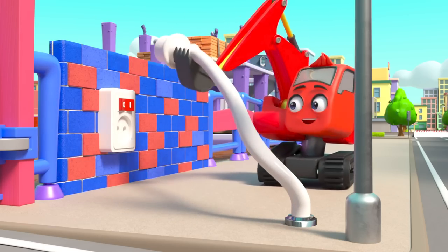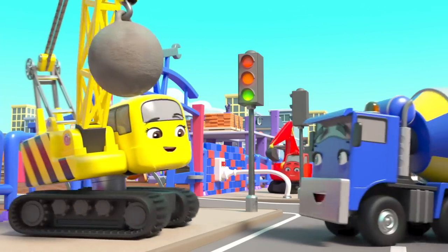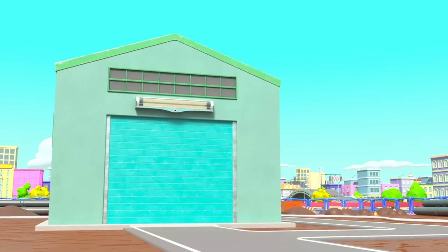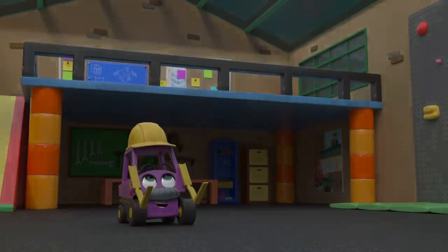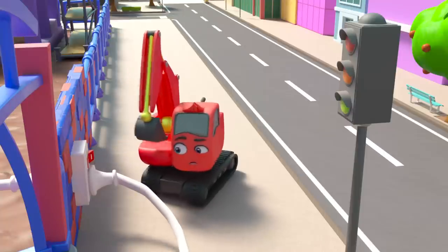And now Digley has to plug them in. There, the lights are all turning on. Oh, they've gone out. Back at HQ, Mr. Rubble's playing with the ball. What's happening to the lights? Now Mr. Rubble is stuck in the dark. The power has all gone. That's very strange.